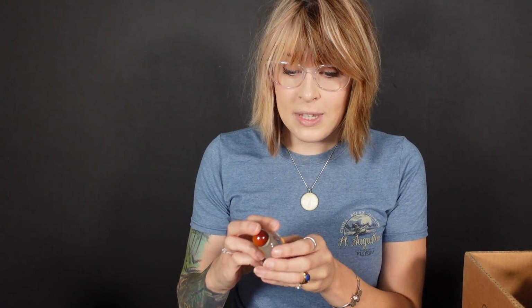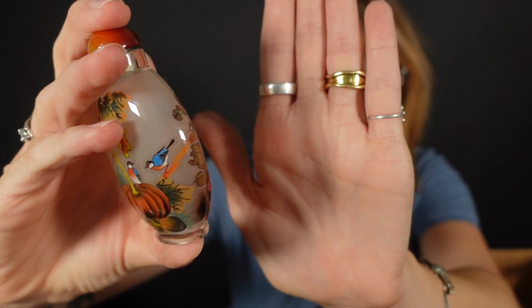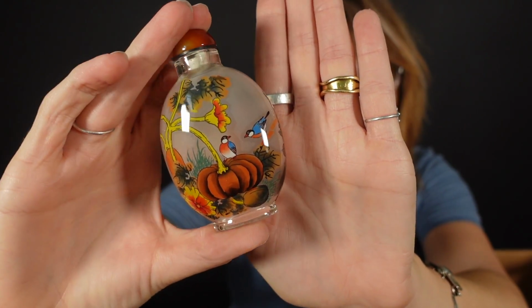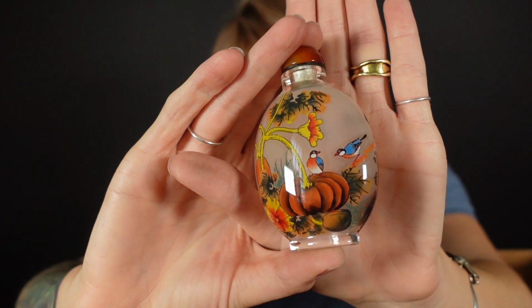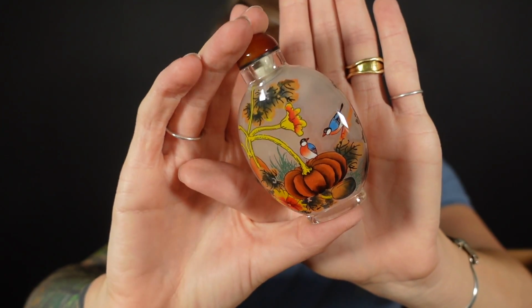All right, now there's lots of little pieces in this box. So it's gonna take us a hot minute to get through here. These are little snuff bottles. But I liked this one. I think this one was actually one of my favorites because it had the birds with the pumpkin on it. It is a snuff bottle. It is reverse painted. So they actually painted it from the inside to make that design on the outside, which takes a lot of talent.